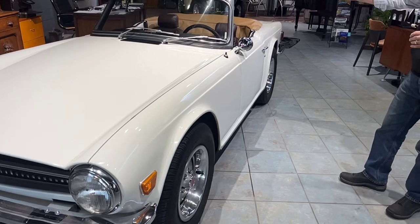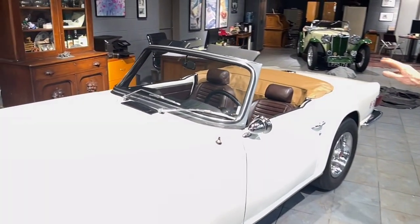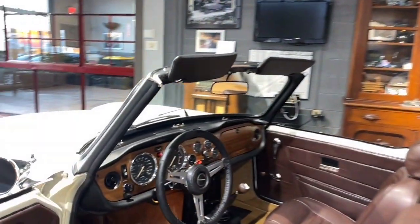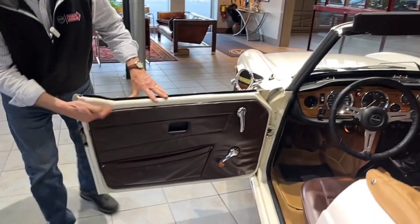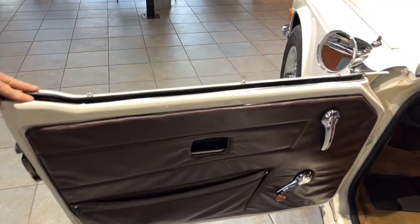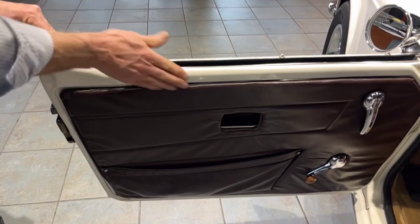It has the contrasting dark brown upholstery and a tan, light colored top. If we want to take a look at the interior of the car. Now, the previous owner, there would normally be a black plastic cap on this. They chose to leave it off. They like how that looked, and seeing it, it's kind of cool. You could put it back on. They're available from Moss Motors. They're very inexpensive, and they can be reattached. But it's a cool look on the car.